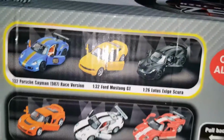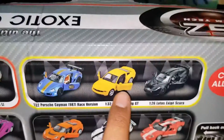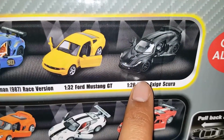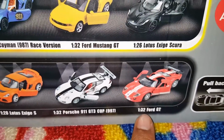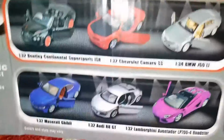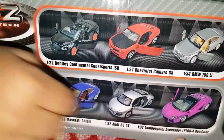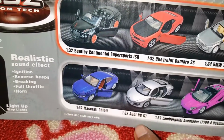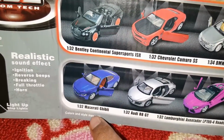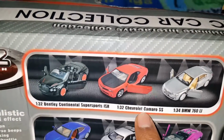What do we have here? Wow, there are many models. We have a Porsche, Ford Mustang, a Lotus Exige Scura, and we have a Ford GT, Porsche, and a Lotus Exige. Yeah, and this car. What you have is this one, right? This one I have. Pink Lamborghini. And this car, Aventador. It's an Audi and a Maserati. What's the other model? We have a Bentley, a Chevy Camaro.